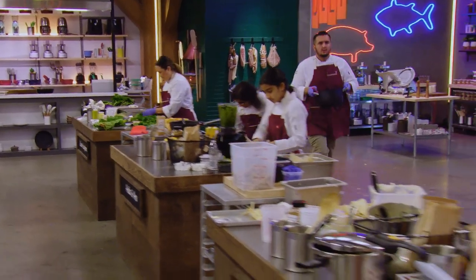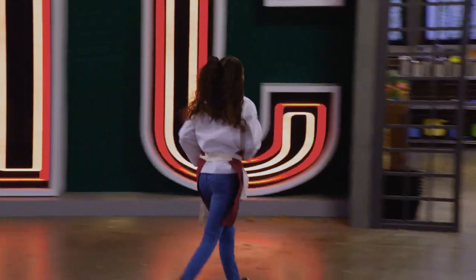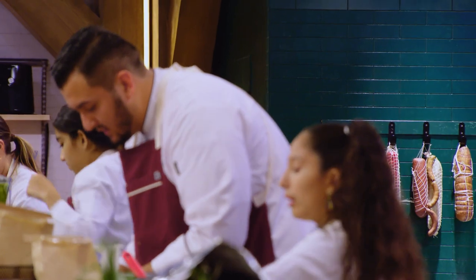Delilah and Danny, they have a lot on their plate right now. They have 4 different dishes when they only needed to make 2. Oh, come on, Delilah, come on. They're running around. Different things are on the stove. They're looking like crazy. Delilah, we're spending too much time on that. We still need to get the chorizo.